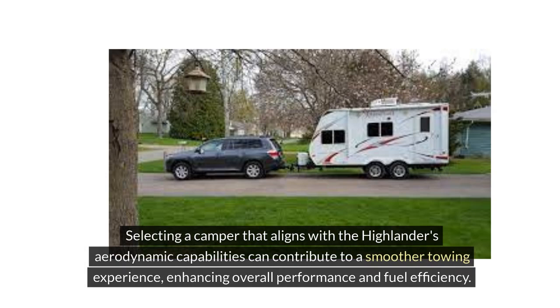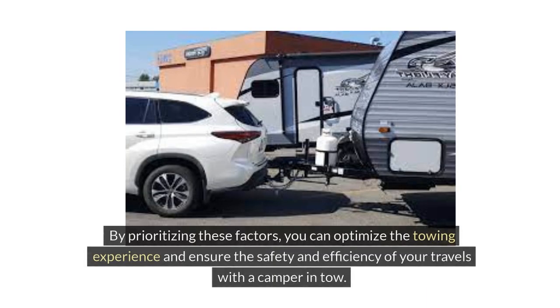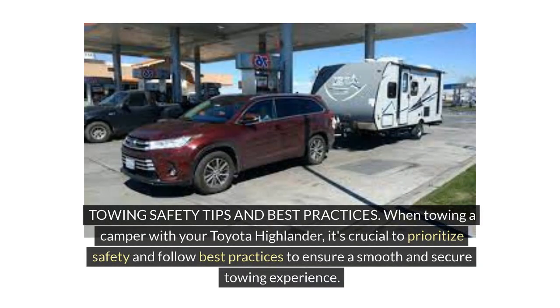Choosing a camper that matches the towing capacity and capabilities of the Toyota Highlander involves careful consideration of trailer weight, size, aerodynamics, and wind resistance. By prioritizing these factors, you can optimize the towing experience and ensure the safety and efficiency of your travels with a camper in tow. Towing safety tips and best practices.